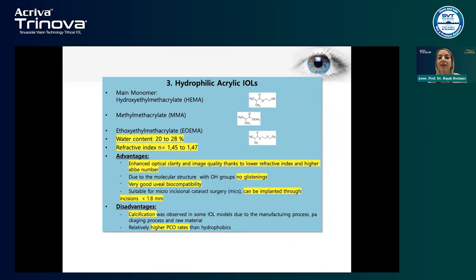So hydrophilic lenses came to the stage. The water content of hydrophilic lenses is between 20 to 28%, and the refractive index was between 1.45 to 1.47. The main advantage is the enhanced optical clarity and image quality, because hydrophilic lenses have a lower refractive index and a higher Abbe number. And due to the molecular structure with the hydroxy groups, there was no glistening with those lenses.